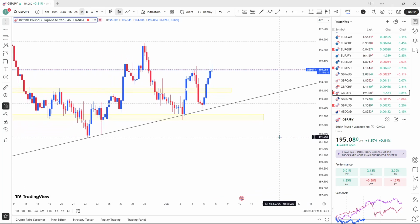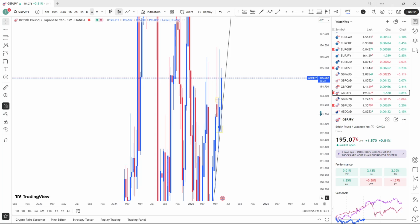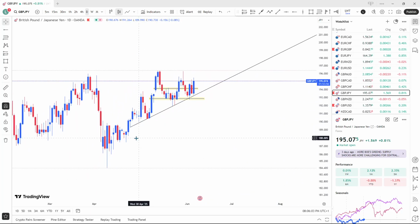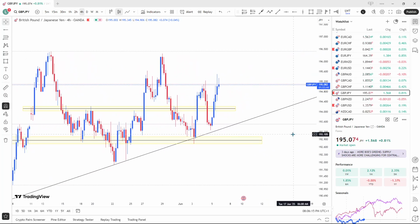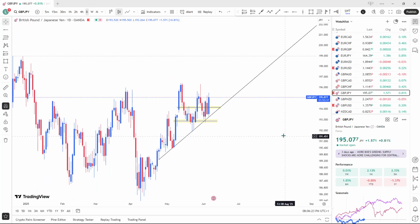GJ, right, a fan favorite. Looks like we've respected, didn't quite tap in, but we have respected the trend line. Weekly is bullish, daily is bullish. We've got higher highs, higher lows forming. It has tapped in from there on the trend line, pushed up. So again, leaving everything exactly how it is. I'm not changing anything.